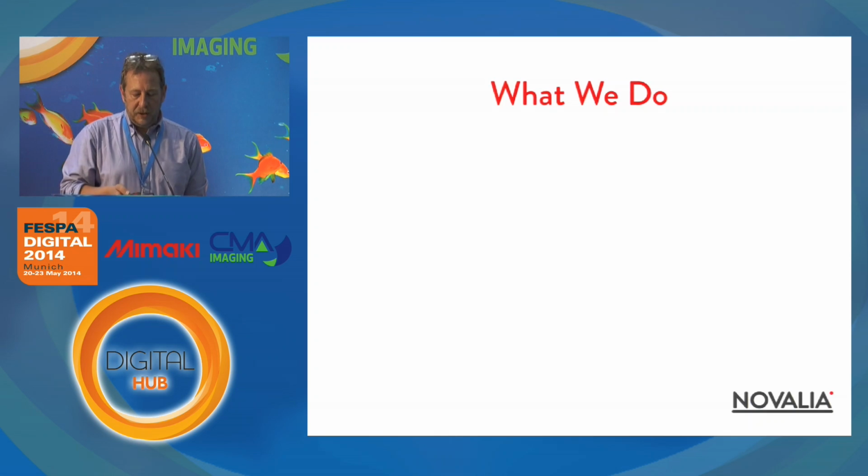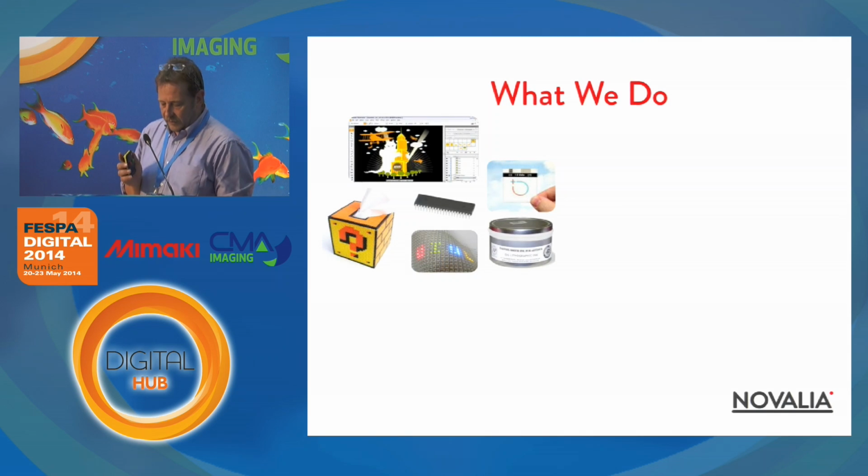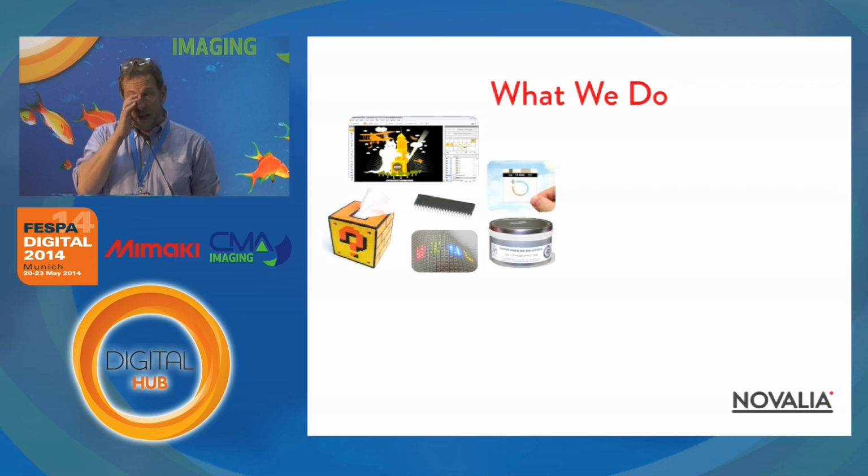Best way of explaining what we do is to take you through a project from many, many years ago, a project and a client briefing and how we addressed their particular challenge. So the client in this instance was a US tissue manufacturer, and we'd shown them some demonstrators. This is back in about 2009.